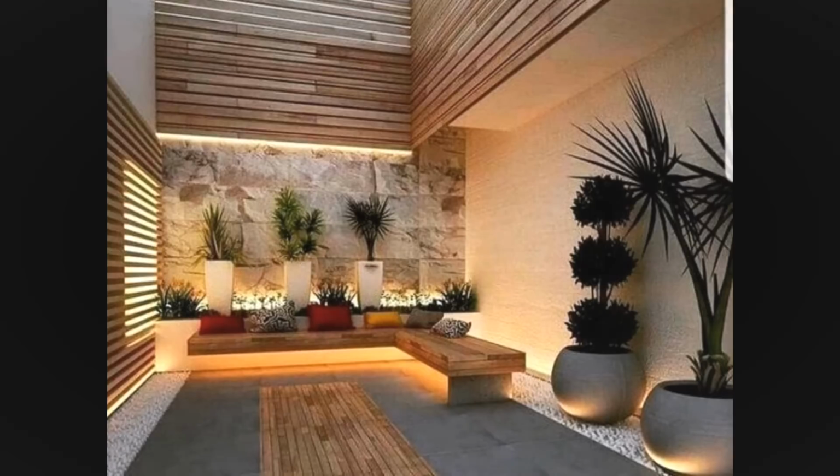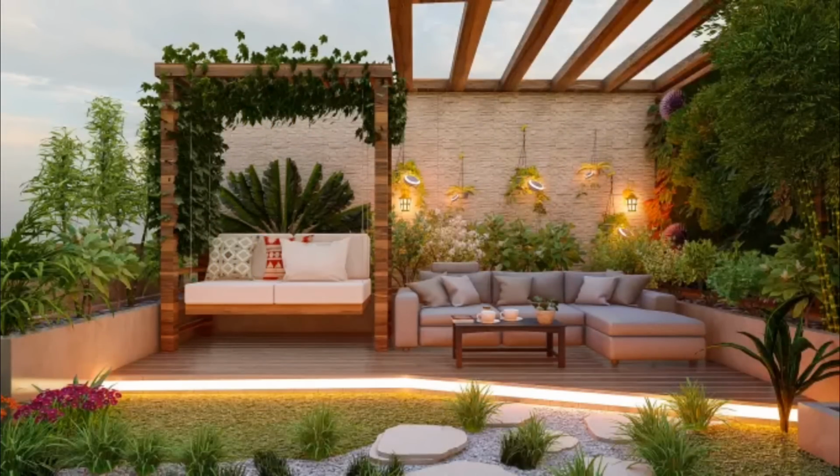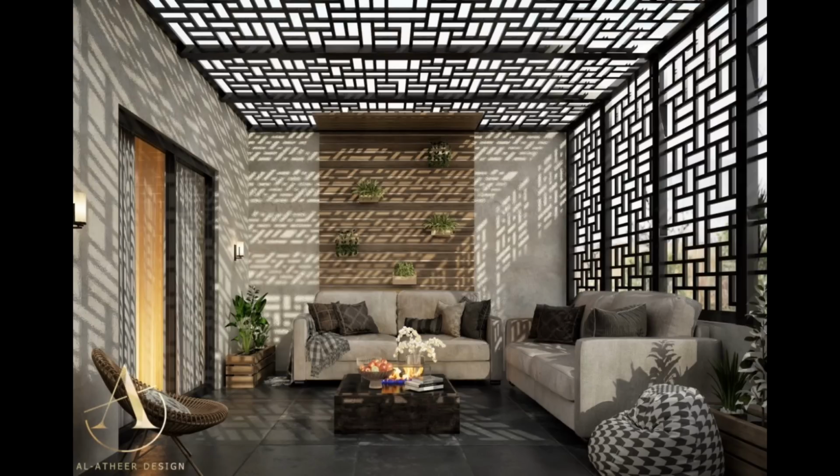Number 5. A cozy corner with shade. Placing a comfortable sofa or chair under a tree in the corner of the patio or terrace can create a charming area for lounging in the sun. Number 6. Rustic combination of stone and wood. Pebbles on the floor with wooden planks as stepping stones make a lovely rustic setting for an outdoor area.